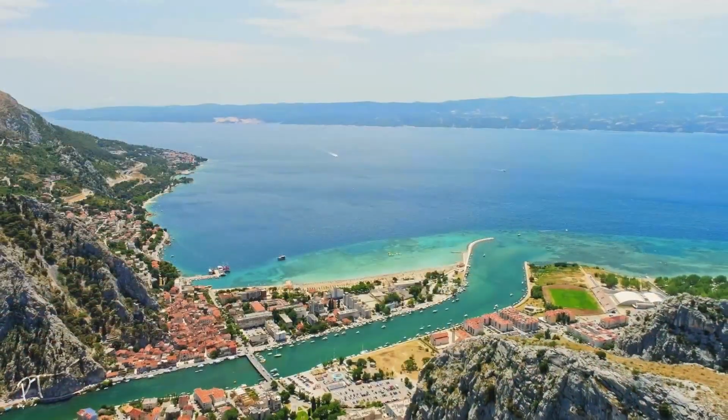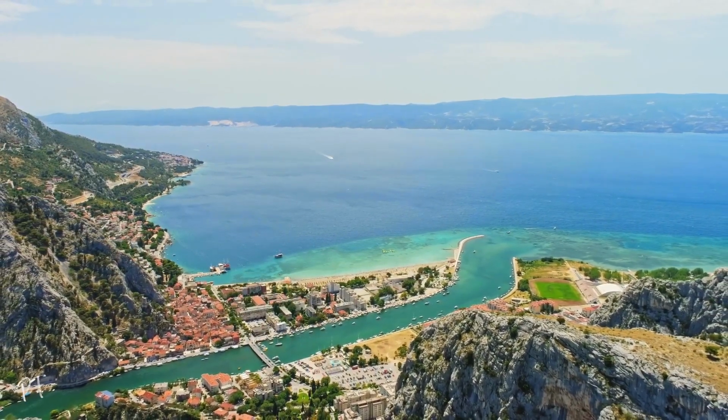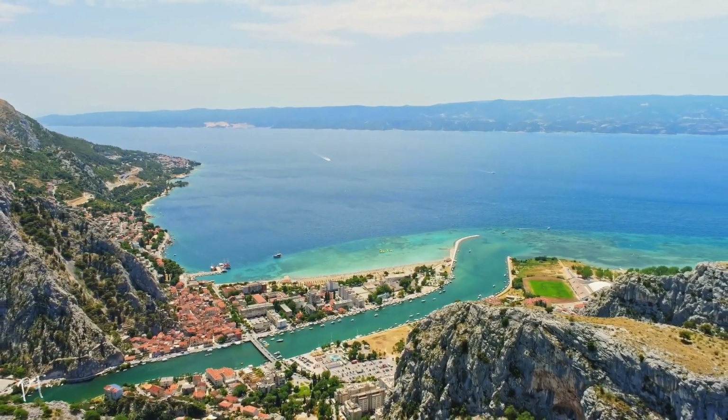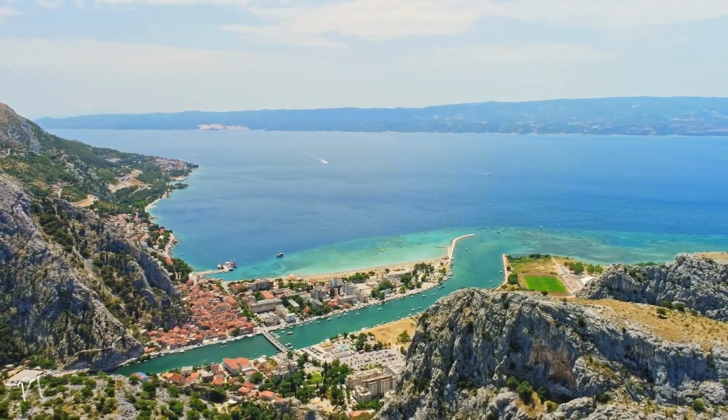And Omiš is a world different, with the town built on the mouth of a river and almost looking like it goes directly into the mountain. Pretty amazing places to see and definitely worth a stop on your way to some of the more popular places along the coast.